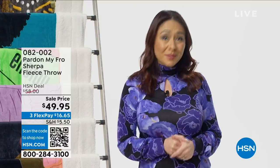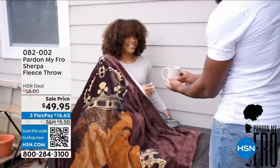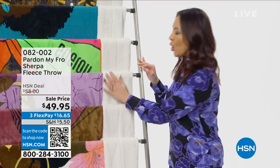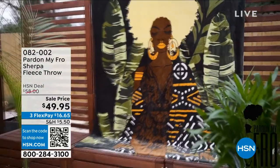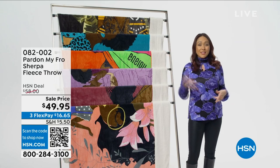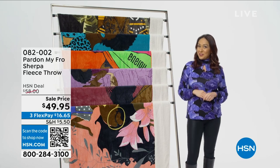In honor of Black History Month, we are highlighting some of our Black-owned businesses. The different designs from Pardon My Fro let you stand out from the crowd while expressing your individuality. And the Sherpa is so plush and soft. With so many gorgeous patterns and designs, you'll wrap yourself up in it all the time. If you would like to own your own, use the item number at hsn.com or at the app. You can also scan the QR code right there on the screen.